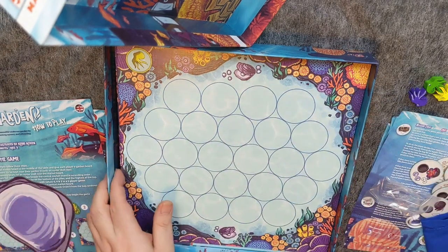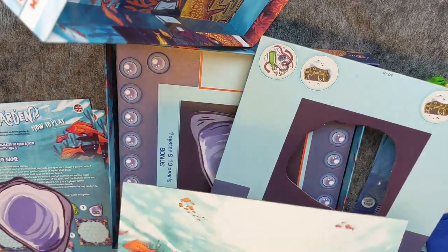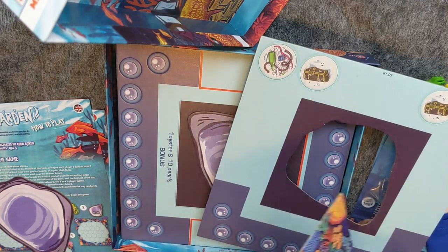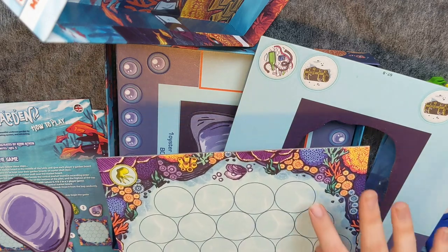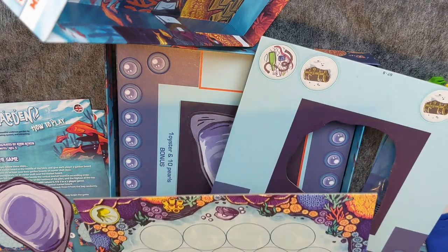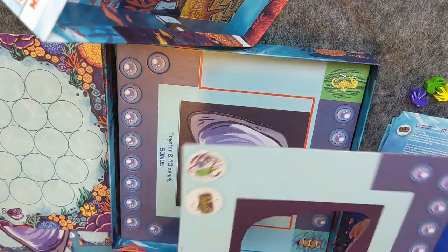Oh, and here are the boards you're going to be playing on. Very nice. Oh, art on the back. Not necessary, but nice. Yeah, they are thin. I knew from the playthroughs they'd be relatively thin, but for this game, I don't think that will particularly matter. This is one of those tile placement games where you're potentially moving tiles around the board, as I recall. So that's all fine there.